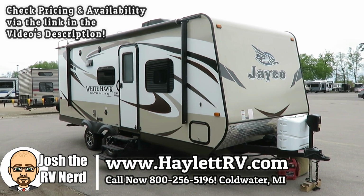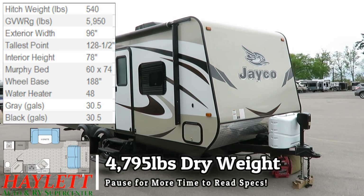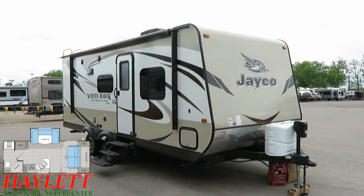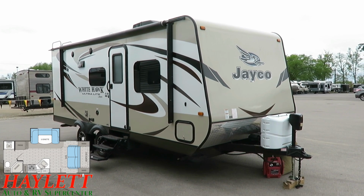4,795 pounds. Beautiful, extremely well kept White Hawk 20-foot rear bath Murphy bed model here at Haylett RV of Coldwater, Michigan. This is really the whole basis for the entire Jayco Murphy bed family they've had over the years, and this proved so popular other brands have jumped all over it.